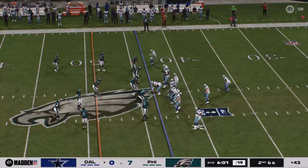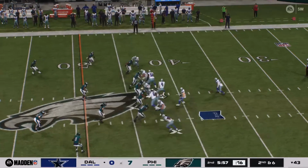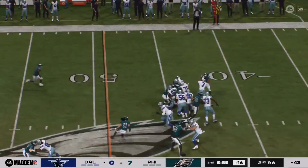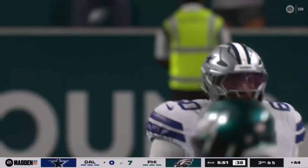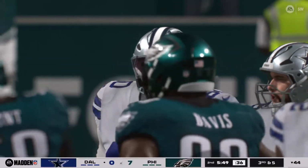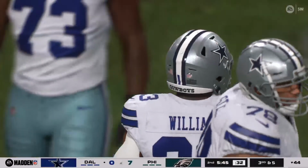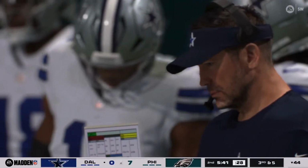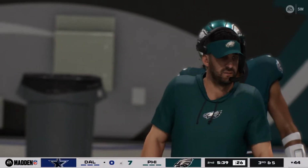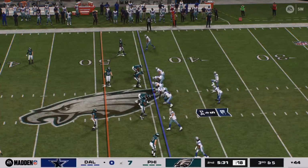2nd and 6 coming up here. Up the gut they go with Williams. No luck there. Ran that one right into traffic and went nowhere as a result. It's going to be 3rd down. Stopped right at the line, but might as well have been a loss of yards as far as the offense is concerned. It's always humbling when you try force versus force, and the defense wins out. So now here's 3rd and 5.